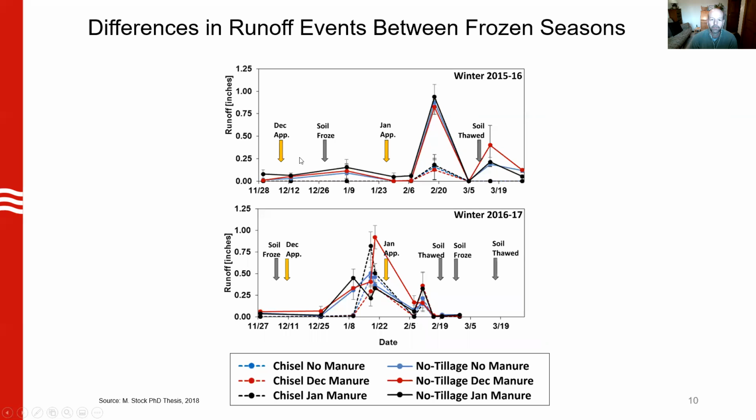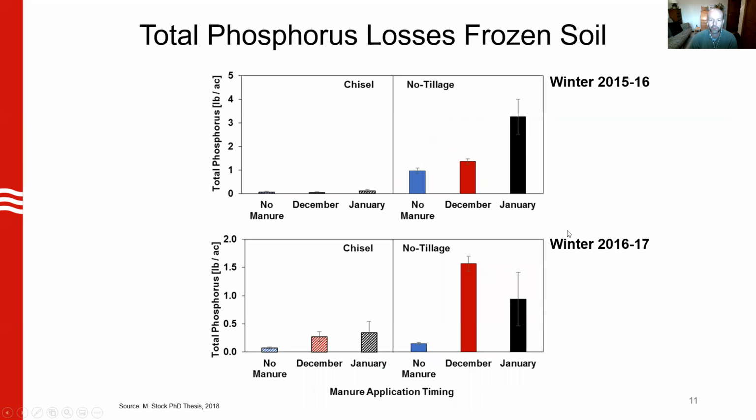So we have runoff, and what we see overall, if you look at this winter season, was that we had greater runoff with the no-till. In the second winter season, we see the same pattern, even though we have a little bit more variability. But we see that overall, for the no-till, there was greater runoff from those fields.